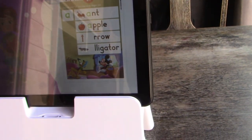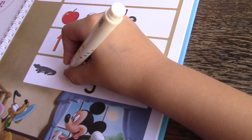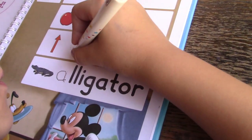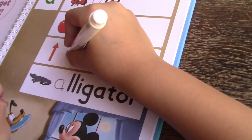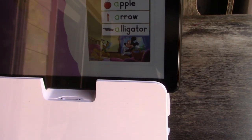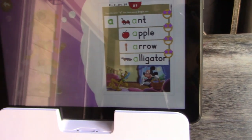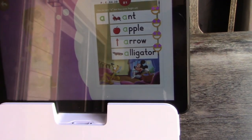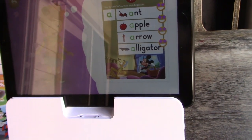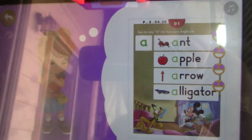What is that? A. Arrow. You gotta write the A. You never wrote it. The letter A. That's okay. The words A, ant, A, apple, A, arrow, and A, alligator begin with the letter A. Amazing! I got fire and fish.